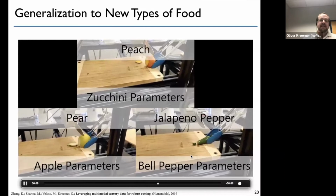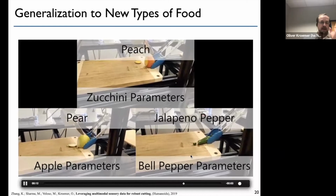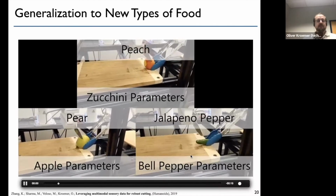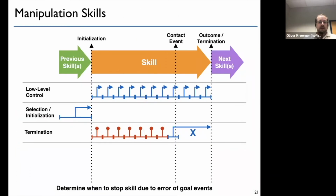And so in all these cases, we're using this initial information from the previous skill, when we first made that mode transition, in order to choose the parameters for our new skill.